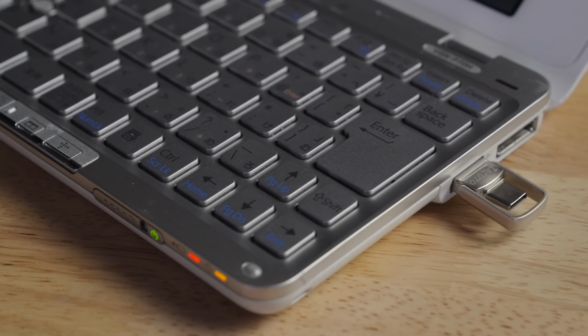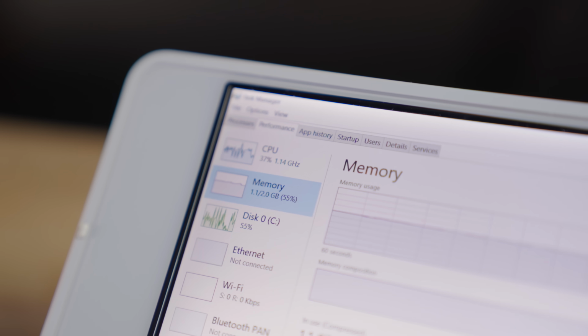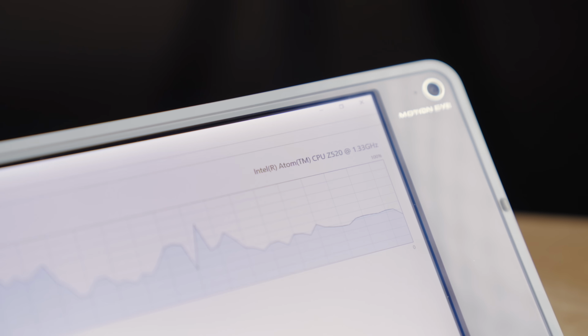Now, I certainly have no doubts that I could be experiencing some bottlenecks by running a portable version of Windows off of a USB stick, and that maybe a light build of Linux on an internal SSD could serve us better here. But the consensus after searching around online is that regardless of what you do, this computer is just very slow in general. It's not to say you can't do nothing on here.